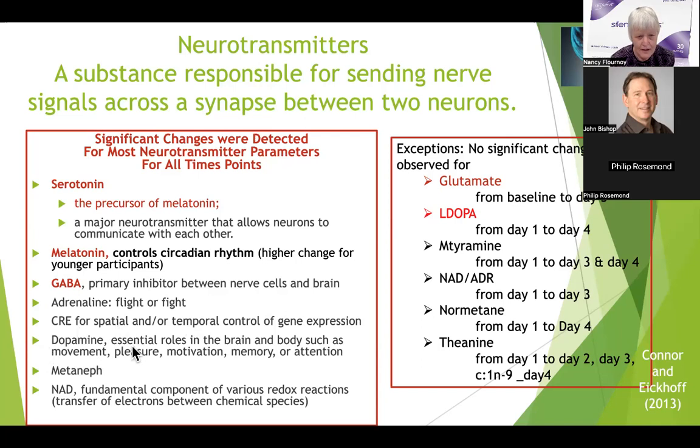Dopamine, which we talked about last time with respect to nirvana. I'm not sure what this is. I have to look it up. I'm sure I did once. And then NAD we'll have to talk about more at another time because David talks a lot about that. And so at some point we will say more about NAD.